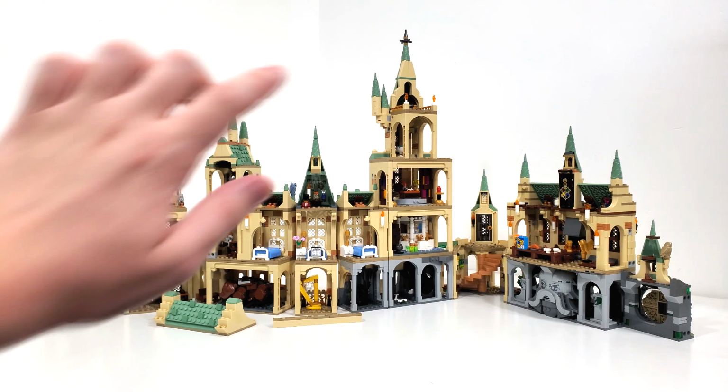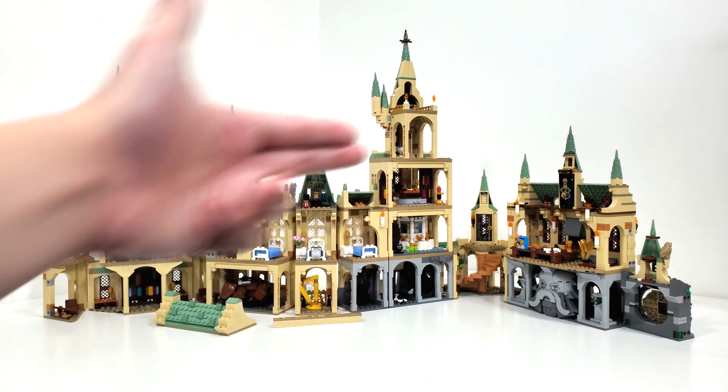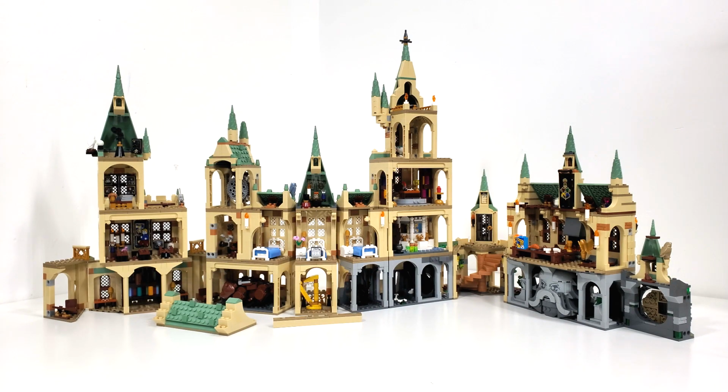I think the placement of that roof on top of the hospital wing is amazing. And of course, the combo of the Chamber of Secrets Great Hall and the Chamber of Secrets Hogwarts Girls' Bathroom works very well, as it did last year.